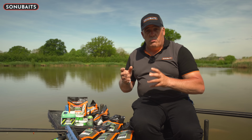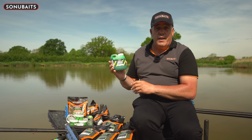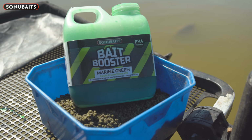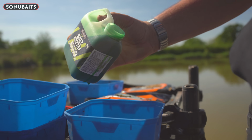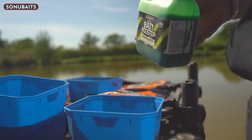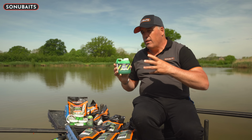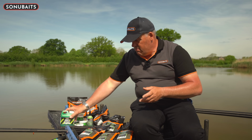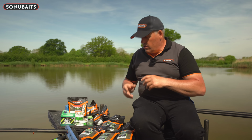Now, to finish the actual marine green off, of course we brought a bait booster out. It's one of my favourite things of all time. If you want to put this on your 2mm pellets, or on your ground bait to give it that extra boost, extra smell. Again, this stuff smells like you're on the seaside. It's absolutely beautiful. And I think that's a really important smell for nowadays fishermen. They love that marine, fishy smell, and that's exactly what this bait booster is going to give you. Again, like I said, ground bait, pellets. You can put it on normal feed pellets inside, it's up to you.